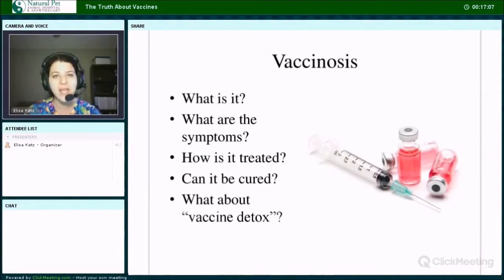While Thuja is the preeminent vaccinosis remedy, there are at least 14 other different remedies that can potentially be indicated with vaccinosis. Can it be cured? Yes, when the correct remedy is chosen, it definitely can be cured, as long as any interfering substances or lifestyle habits are corrected. These would be things like if the patient is on some sort of drug that could possibly interfere.